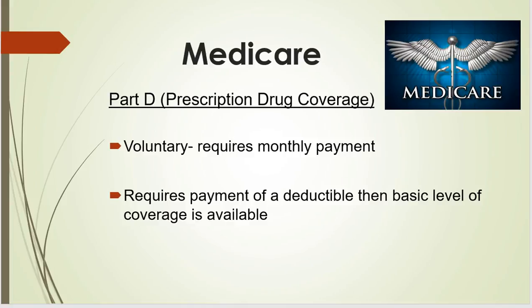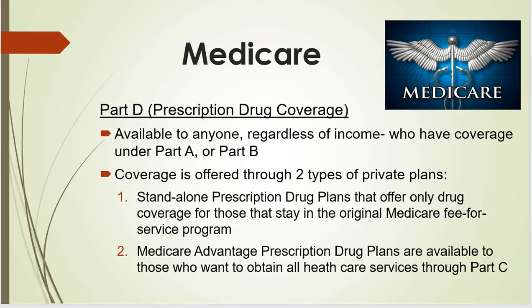Enrollees can choose between a standalone prescription drug plan for those that are not enrolled in Part C, or Part C, in which all services are delivered through managed care. Cost sharing goes through 4 stages: deductible, basic levels of care, a coverage gap, and catastrophic coverage. All right, let me jump to the next slide. We touched on the 2 types of private plans in Part D.